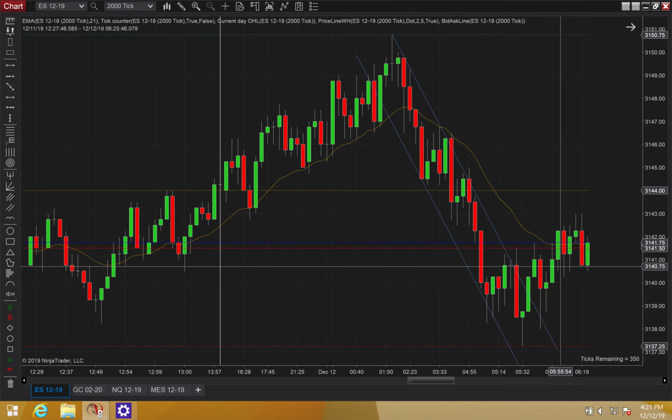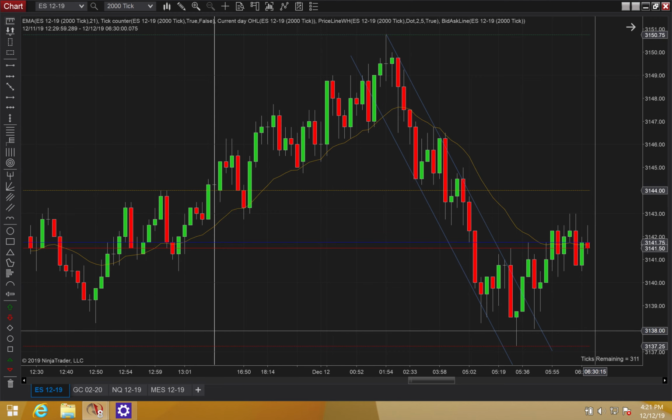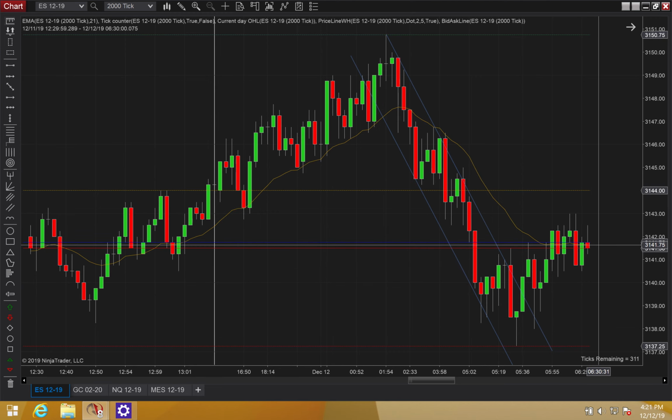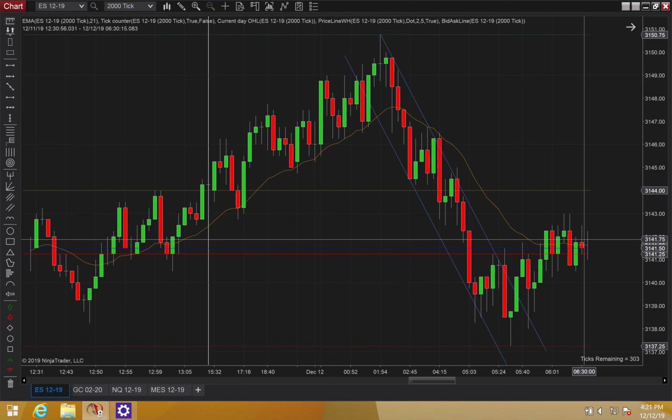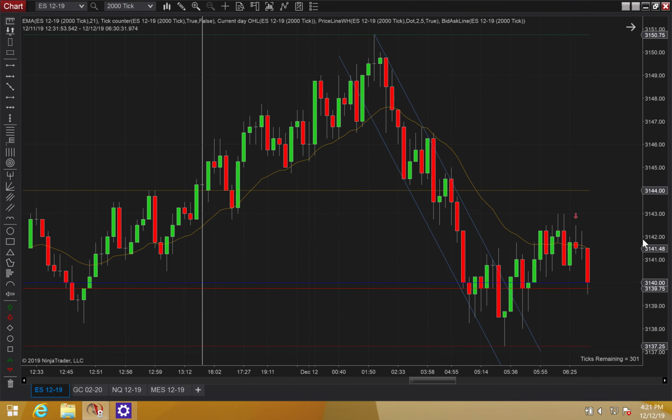That doesn't look good at all. So we're really waiting to see if we get a retest of these lows right now. This is a lower high. If you want to go short there, I don't know why I didn't, to be honest. That's not a bad trade. I should have went short there.